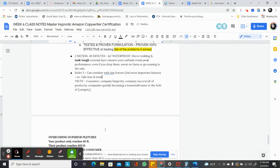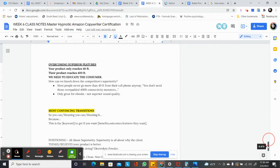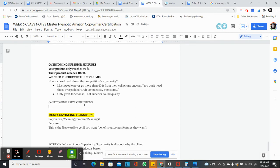Okay, I'm going to jump back real quick to overcoming superior features. Okay, so if you have, and this is a big one, these are objections, right? So you're overcoming superior features. A lot of times this is the same thing as overcoming. We're going to do another one. Hold on for a second. Price objections. Let's do something on overcoming price objections because that's important too. Two big parts of sales copy: overcoming competitors.